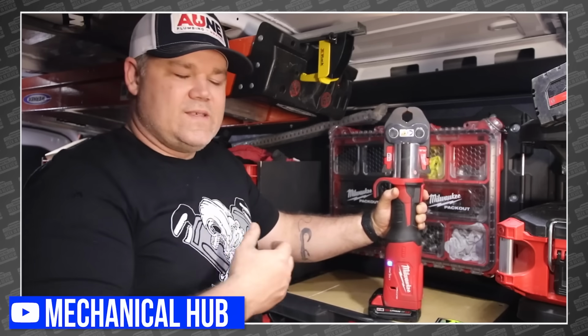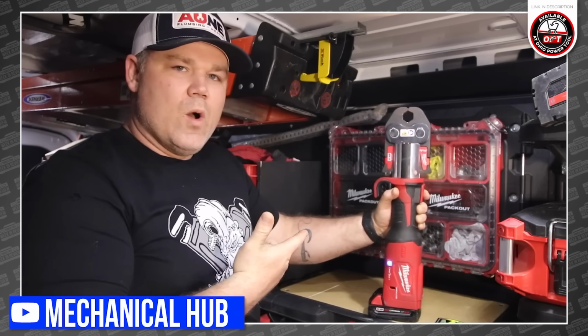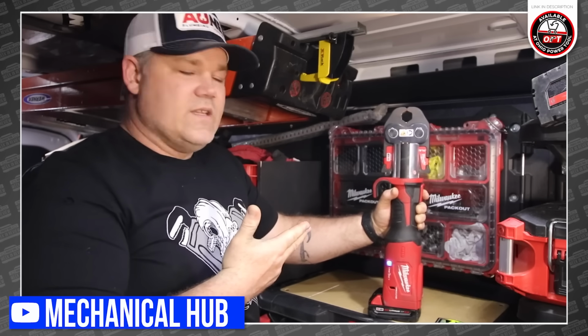You'll be fine, okay? All right, first up, Eric from Mechanical Hub got his hands on the new Milwaukee press tool, which has a small but significant change. This is the Milwaukee M18 Force Logic press tool with one key. And according to Eric, it's the last part that makes all the difference.